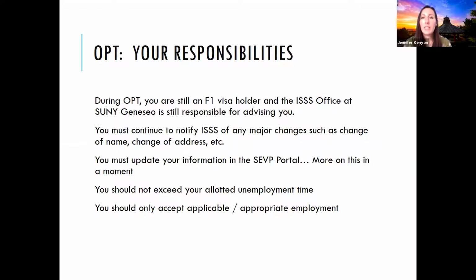I mentioned this just previously: you do need to continue to notify the ISSS office of any major changes that happen during your OPT, such as name, change of address, employment, etc. You also need to update the information in your SEVIS portal. You should not exceed your allotted unemployment time. I know I've harped on this a lot, but it's very important. Do not exceed 90 days of unemployment during OPT, and you should only accept appropriate employment. So if you're not sure that a job you've been offered is appropriate for OPT, again, I'm still your advisor. Feel free to reach out to me. I'm happy to give you my 2 cents and let you know if I think that's an appropriate job.